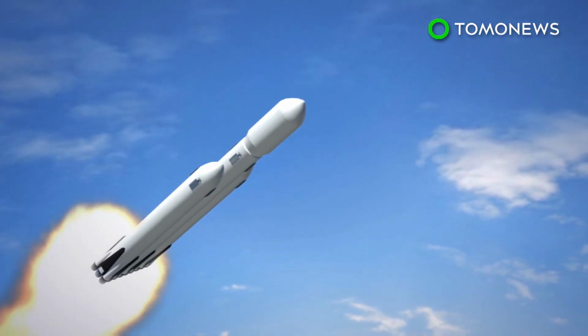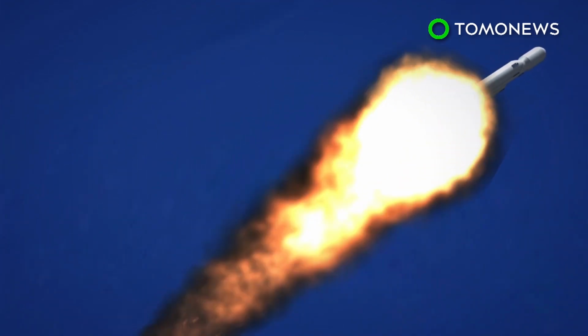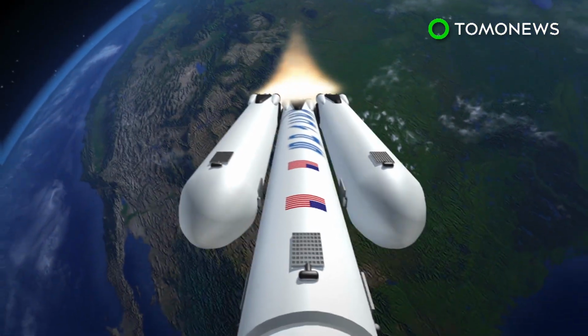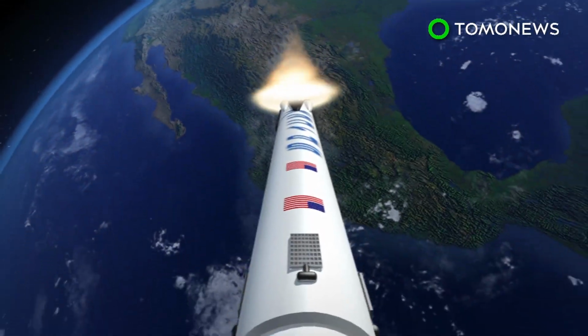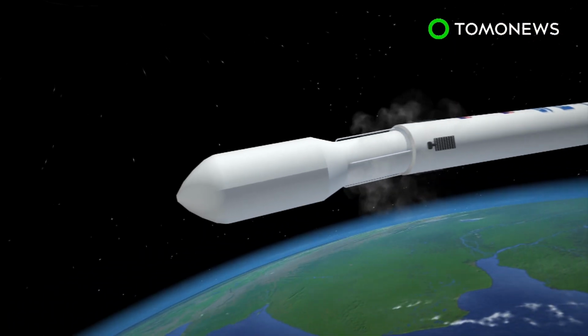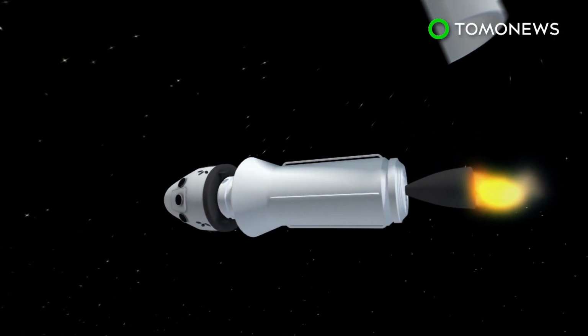The passengers are set to travel aboard a SpaceX Crew Dragon spacecraft, shot into orbit by a multi-stage Falcon Heavy rocket. The still-in-design rocket's first stage consists of 3 reusable rockets that produce 500,000 pounds of thrust. After separating, the central rocket propels the payload into orbit, where it continues on its voyage.